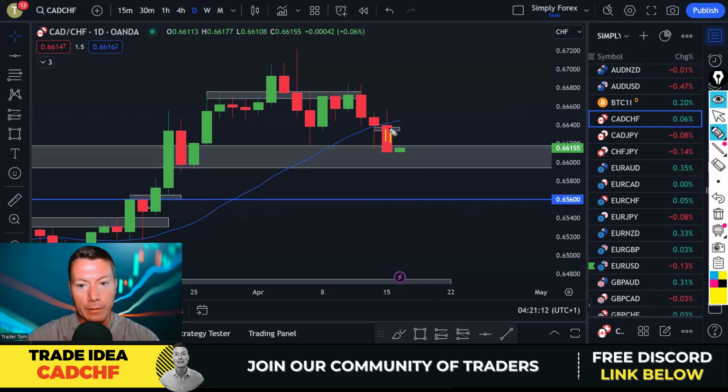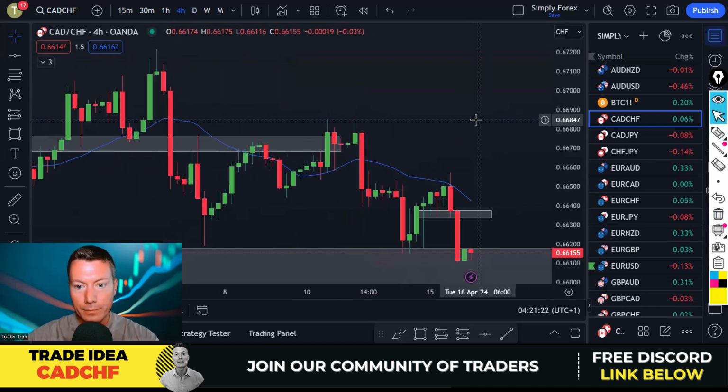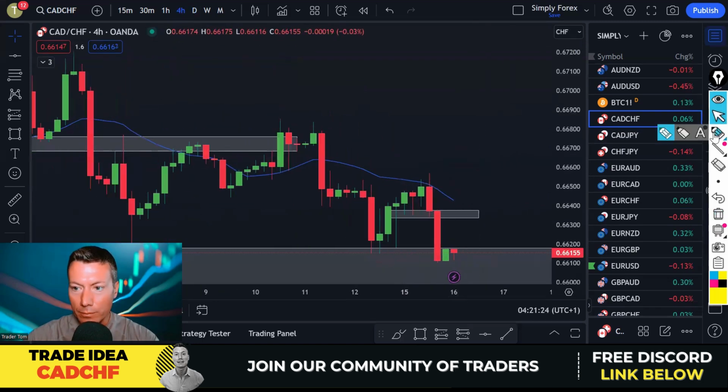All right, so very bearish candle in a downtrend, breaking these lows. And there's room to move into. If we drop down to the H4 now, H4 structure is in a downtrend, clearly. Yeah, we're in a downtrend.